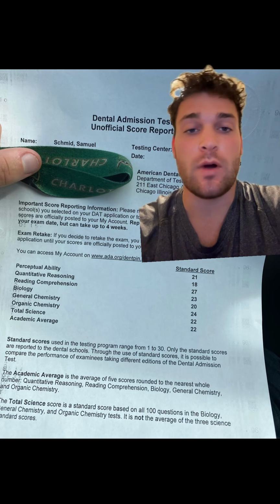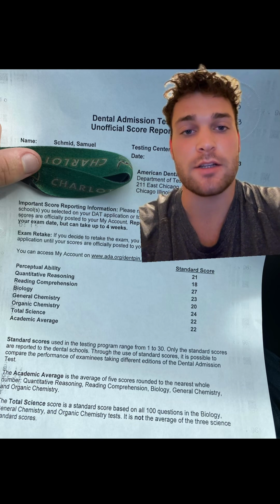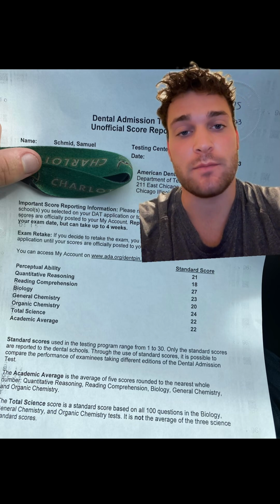For quantitative reasoning, the score I got reflects how much I studied for that section. It was my lowest section by a large margin, and that's because I didn't put enough effort towards it. So I really have no advice there.